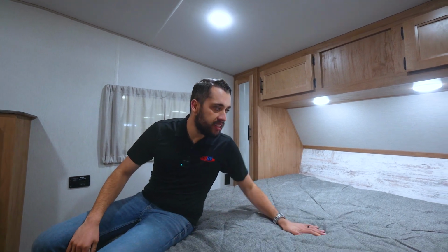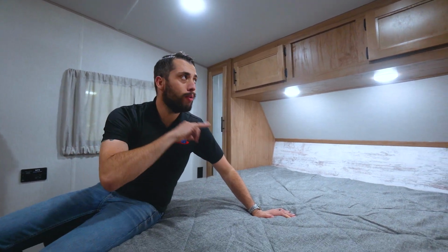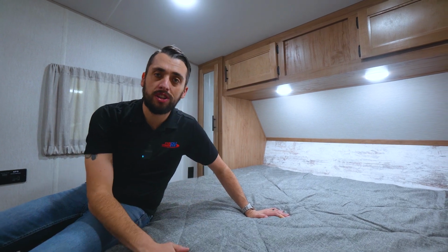All right, guys, now that we're in the master bedroom, check out, we have this amazing bed with hanging room on both sides, storage above and storage under the bed.